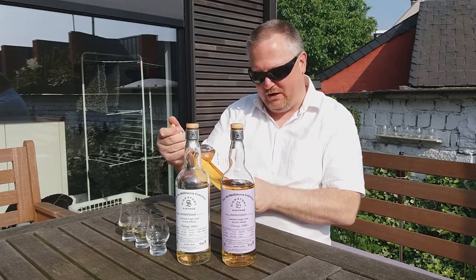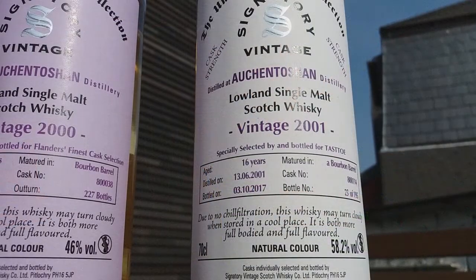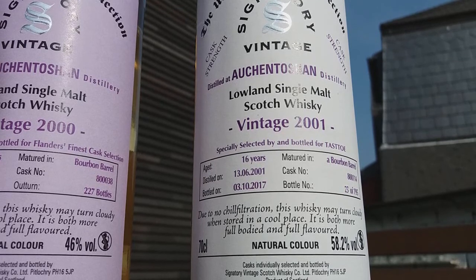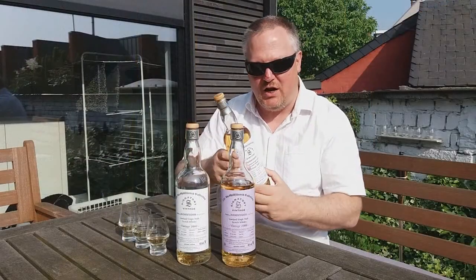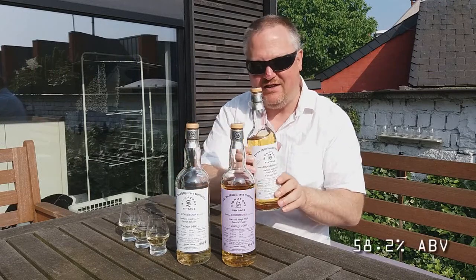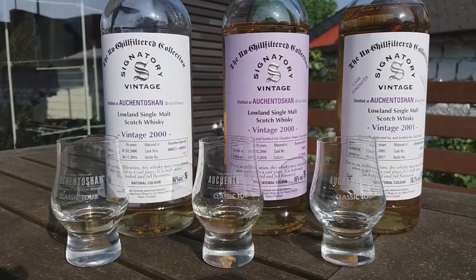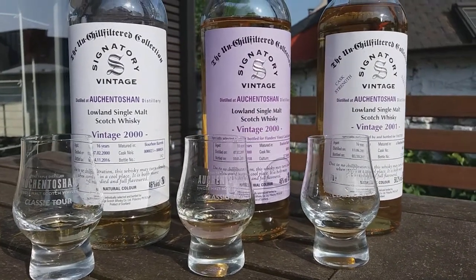Now the last one is a bit older. It was distilled 13th of June 2001, and it matured for 16 years, and it was bottled on the 3rd of October 2017 and is a single barrel. The difference here is this is bottled at 58.2% ABV.